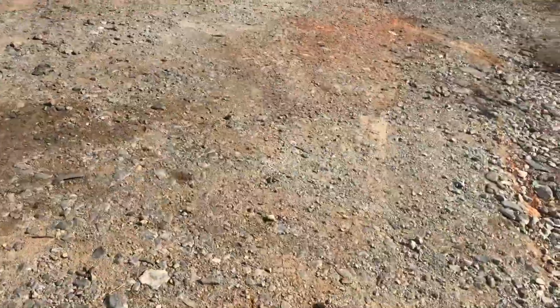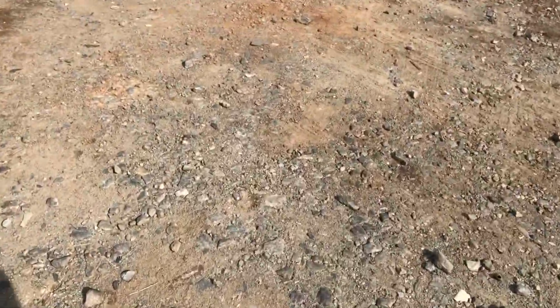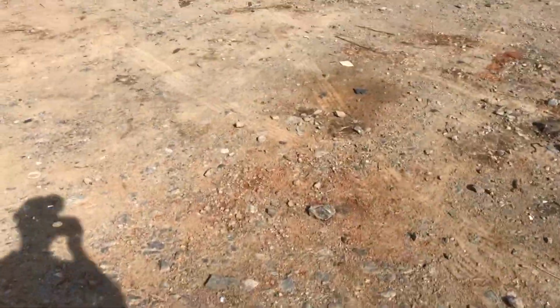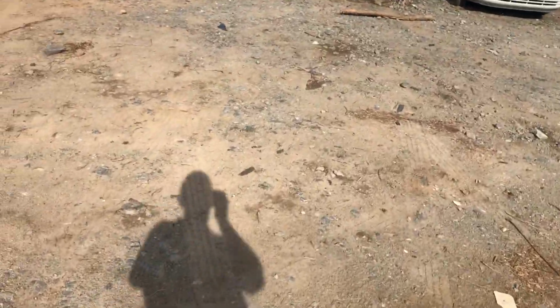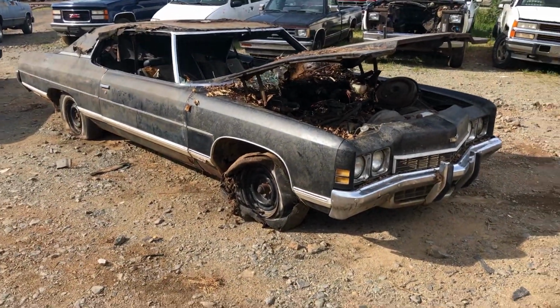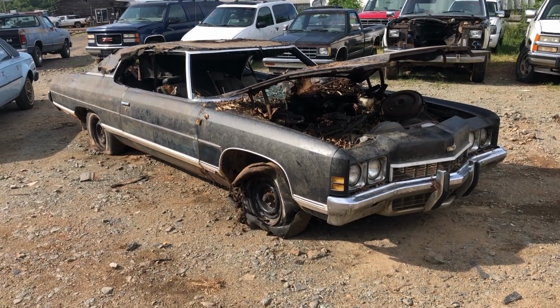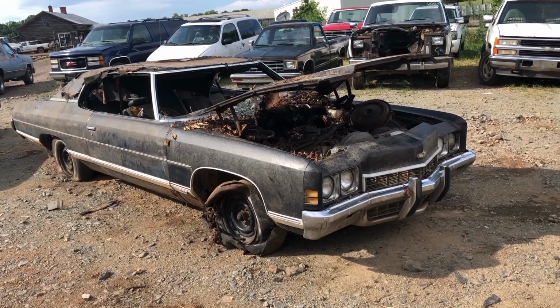Alright guys, I'm going to go ahead and do a quick video before it rains again. Got a break in the weather, sun's shining, it's hot as crap. How about that for a big old car? That's a '72 Chevy Caprice, and that is a 2-door, and that sucker is as long as my truck.